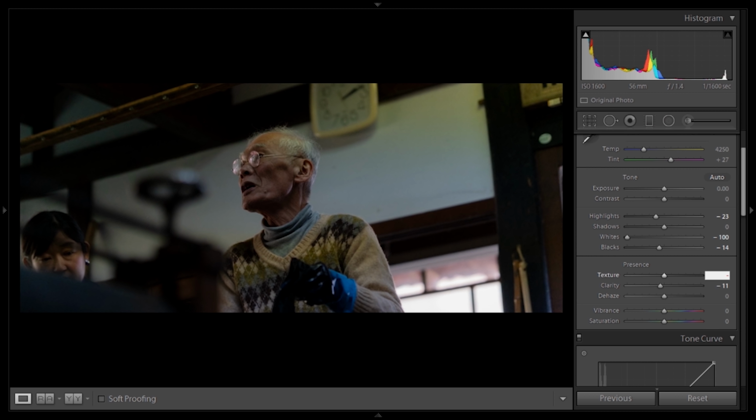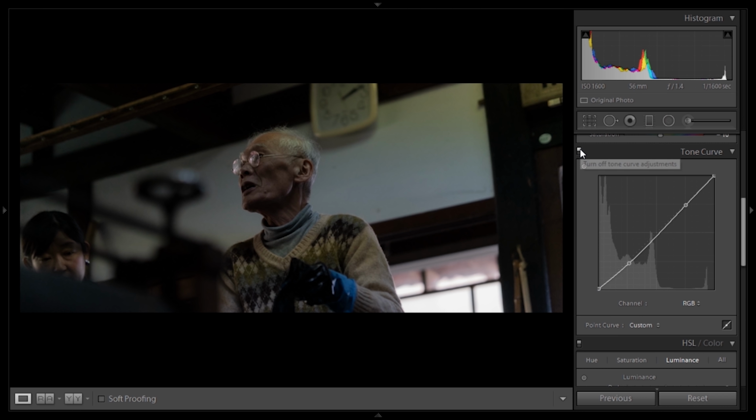Now we're going to give that fade effect to the blacks by moving this point up. Now we don't want to go to the extreme, otherwise it looks like log footage, and we don't want that. We're just going to move it ever so slightly up, basically around there. Now we can see what we've done by clicking this point on and off. And yeah, it's acquiring those colors that we want.